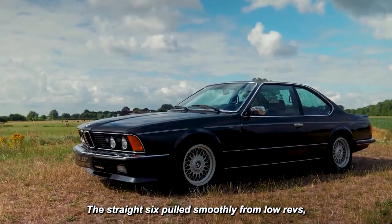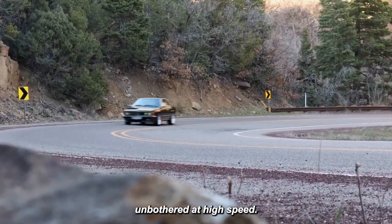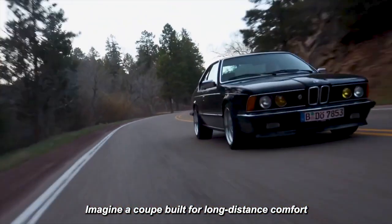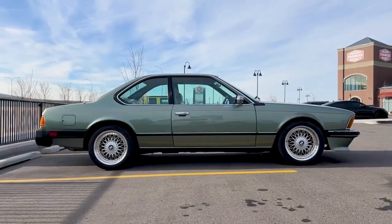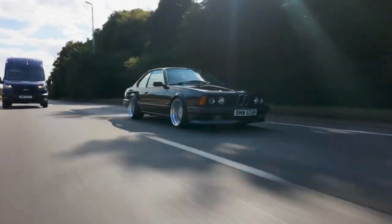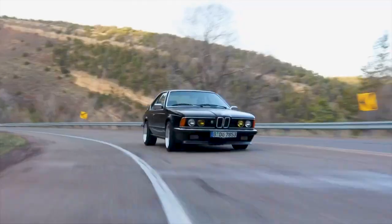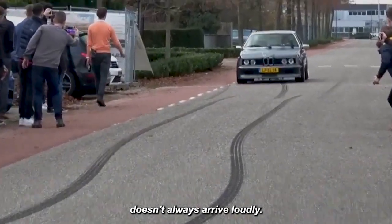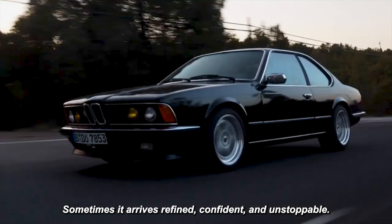The straight six pulled smoothly from low revs. The chassis stayed balanced, and the car felt unbothered at high speed. Imagine a coupe built for long-distance comfort that just happens to devour Autobahn miles at a pace most wouldn't dare. The 635 CSI wasn't marketed as a sports car. It didn't need to be. Those who drove one knew exactly what it was capable of. The BMW 635 CSI proved that true performance doesn't always arrive loudly. Sometimes it arrives refined, confident, and unstoppable.